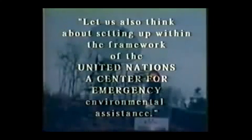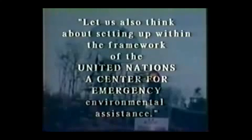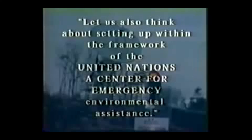Well, the only major threat is private property ownership and private property rights, where people can do as they want. Let us also think about setting up within the framework of the United Nations a Center for Emergency Environmental Assistance. You can see how they're raising this thing up to an emergency status, an emergency level. And that's what Mikhail Gorbachev said on December 8, 1989, in a speech to the United Nations.